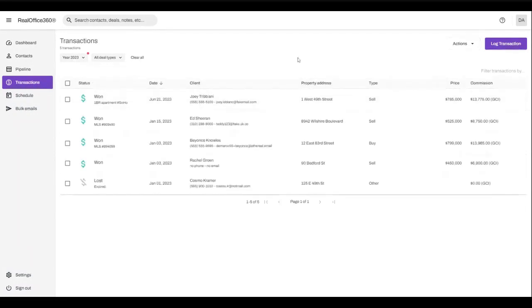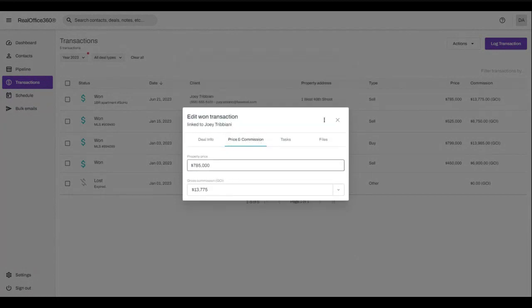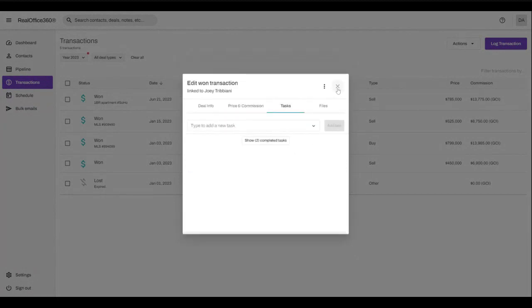One of the first things for goal setting is looking at what you did last year and where your deals are coming from. If you come into your transactions here, you can look at all your 2023 deals. You can see if they're buyers or sellers. You can still click into these and see all the details, any additional details that are in here. All that information is in here.